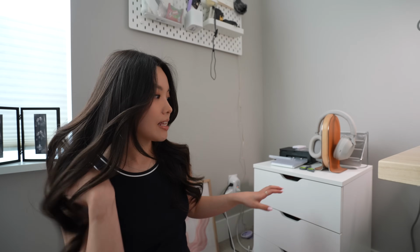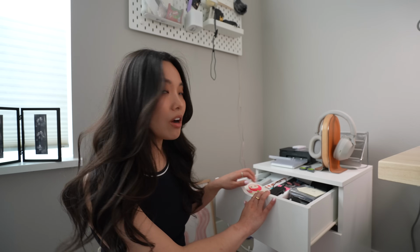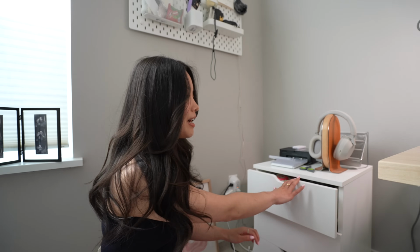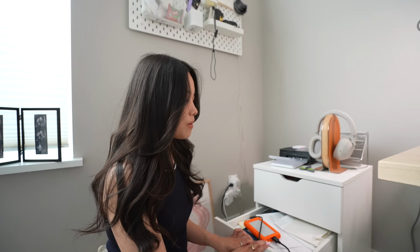Now over to this little corner to the left of my desk is my filing cabinet. It's honestly really embarrassing how disorganized this is, but I'm kind of one of those people that's not really organized, even though it may seem like I am. I think I'm organized in my mind, but exterior wise, I could get really messy.